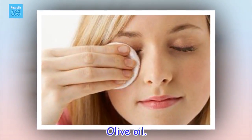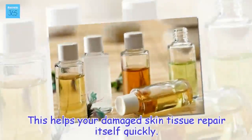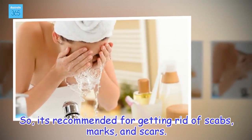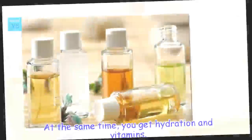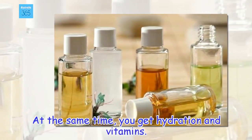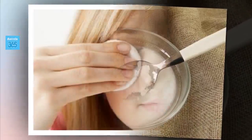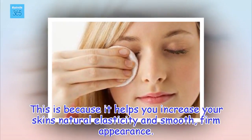Olive oil. This helps your damaged skin tissue repair itself quickly. So, it's recommended for getting rid of scabs, marks, and scars. At the same time, you get hydration and vitamins. This is a tool for fighting premature skin aging. This is because it helps you increase your skin's natural elasticity and smooth, firm appearance.